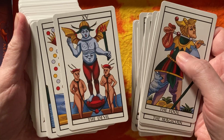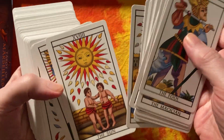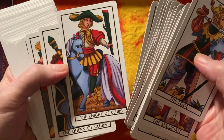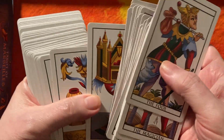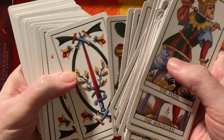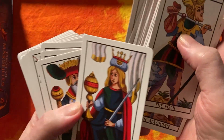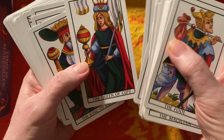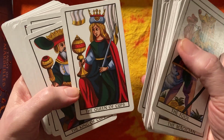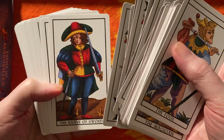I love this devil, actually, this blue devil. Nice moon. Somebody recently commented on my walkthrough of this that they found the characters looking a little bit too Disney, and I didn't quite get it, although I can see it in this card. She seems like a very Disney, contemporary Disney queen, princess. I just love the coloring and shading in this deck.